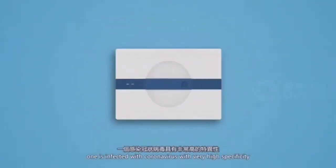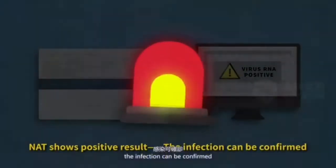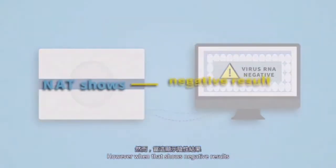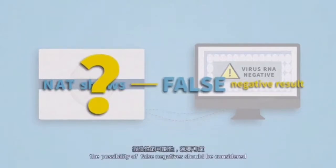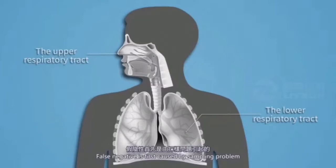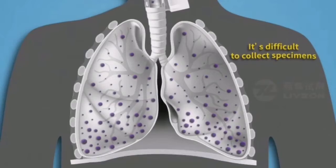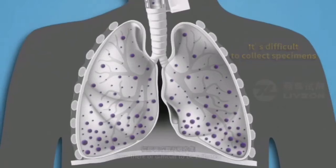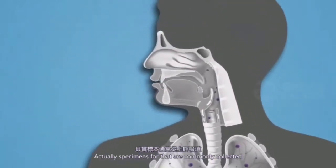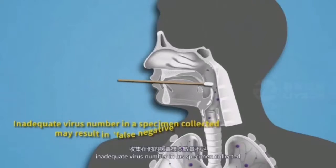coronavirus. With very high specificity, if a NAT shows a positive result, the infection can be confirmed. However, when NAT shows a negative result, the possibility of false negative should be considered. False negative is first caused by sampling problem. SARS-CoV-2 mainly locates in the lower respiratory tract, but specimens from there are difficult to collect. Actually, specimens for NAT are commonly collected from the upper respiratory tract, such as throat or nasal swab. Inadequate virus number in a specimen collected may result in a false negative.